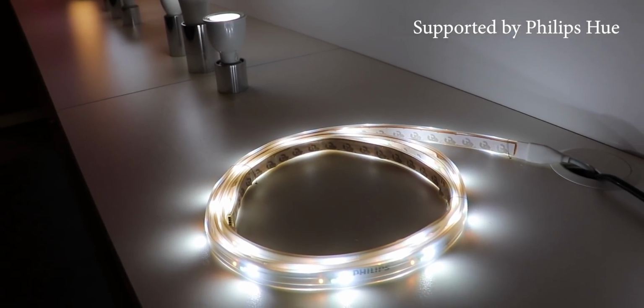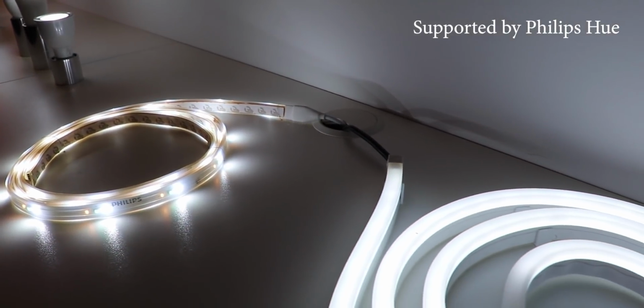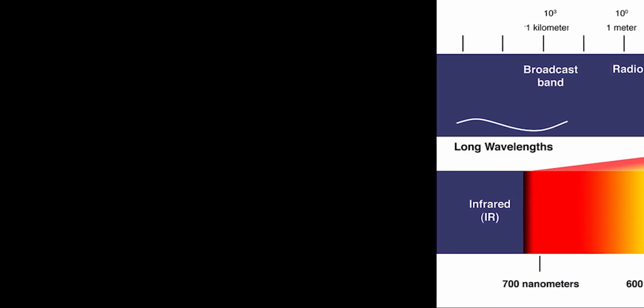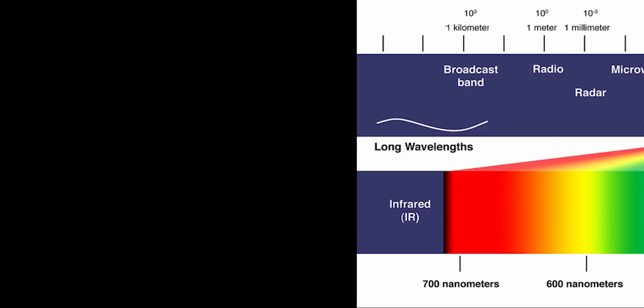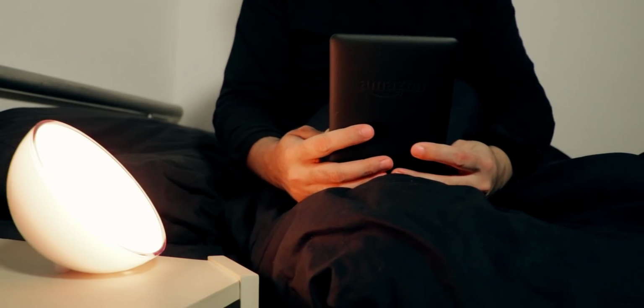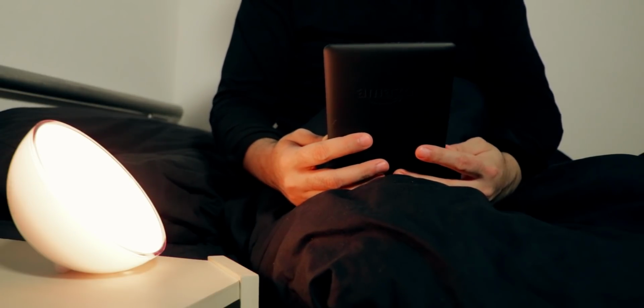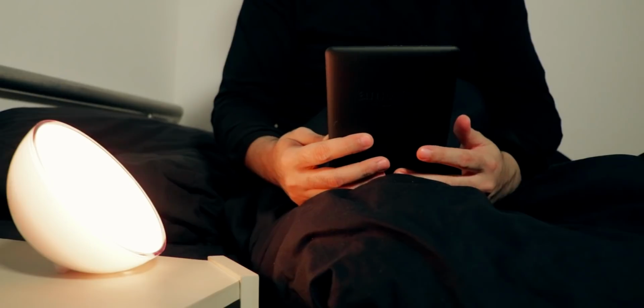Light is basically electromagnetic waves that can be divided into a spectrum of visible colors over their wavelengths. The first range starts at 700 nanometers with red light and goes up to 500 nanometers where we see green light. This is the most pleasant area for us because the longer the wavelength, the less energy the light has, which makes it more pleasant for us in the evening or before we go to sleep at night.